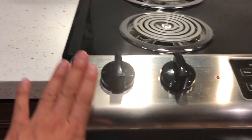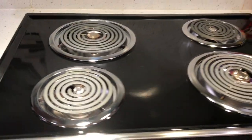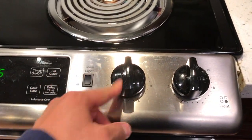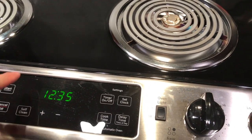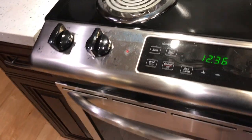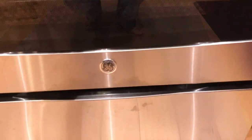Slide-in being you just slide it in and it has like a lip over here, so it kind of looks like it was made for it, customized or special ordered. And I have the knobs here. There was another Coil stove that only had a digital interface, and I preferred knobs, so we bought the GE instead of the other option.